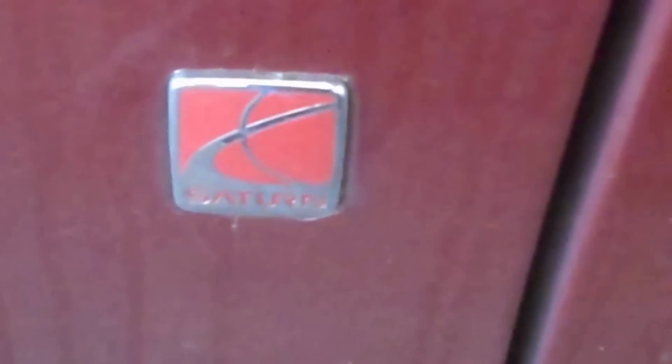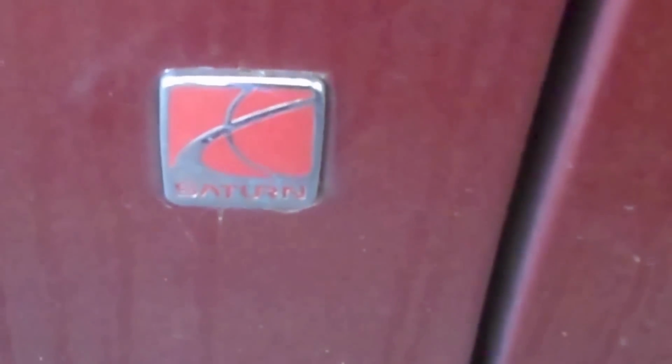System, like it's going to help try to keep some of the 2000 Saturn blower motor inside legs always in this car. Where is it? Oh, yeah. Looks good too.